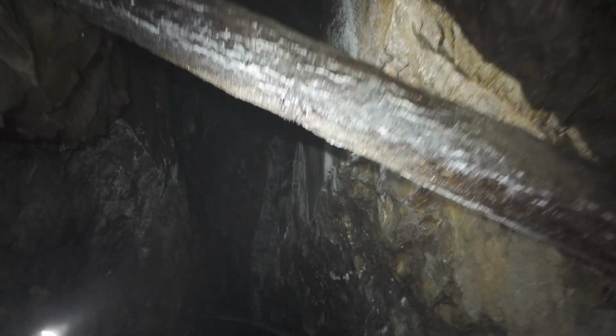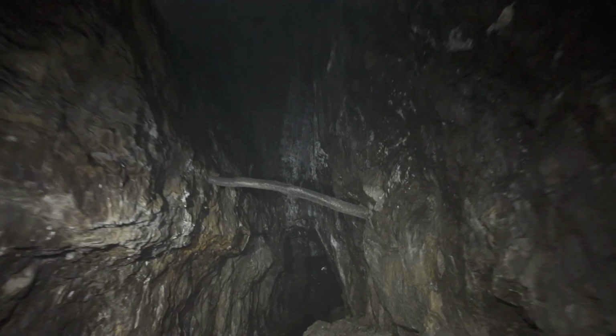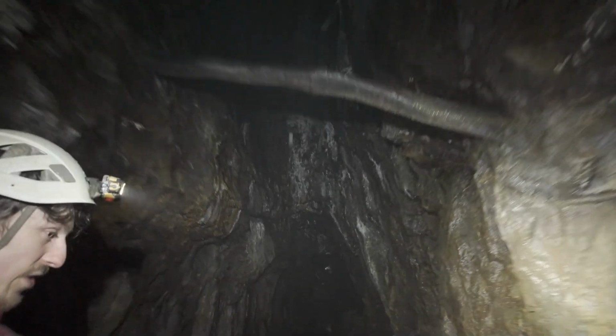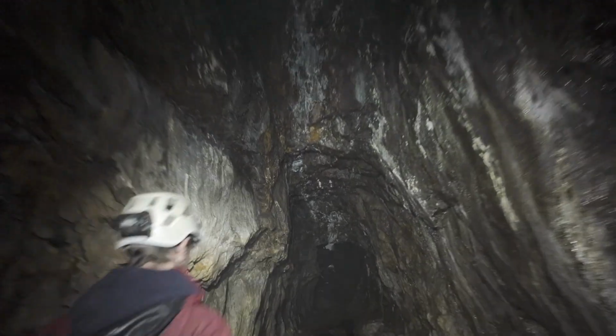Look. Oh yeah. Daylight. Ladders where they were so productive they followed it right up to the surface. All the way up to the surface. We've got an open stope. It's a lovely mine, this one, isn't it? Lovely mine. Look at that. That's fantastic.